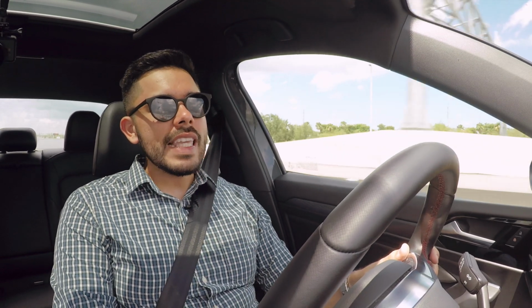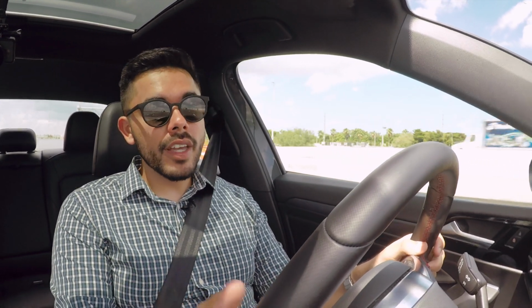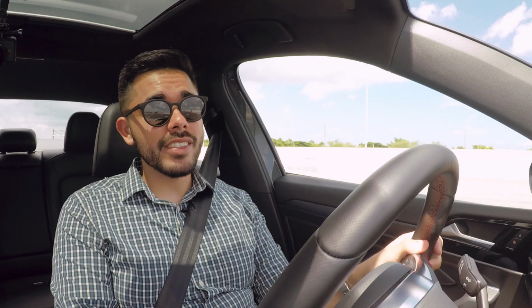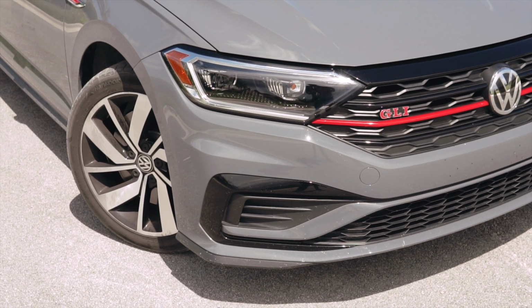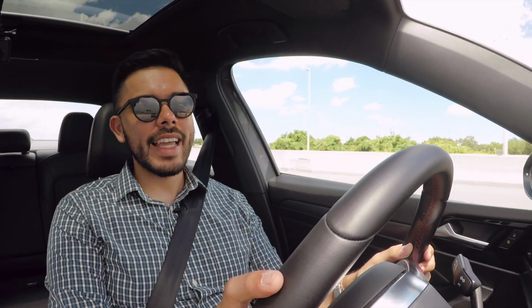I don't immediately fall in love with it, even though I love the color. This gray is very, very nice looking, and the red stripe in the front obviously comes directly from the GTI, and I love it there and I love it here. But for some reason, as a package, I just can't seem to fall in love with it like I do the GTI.